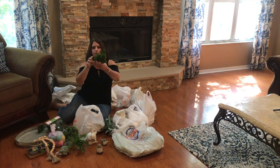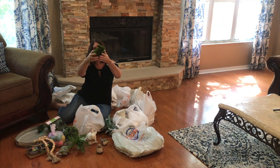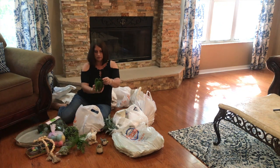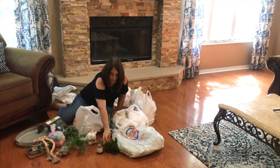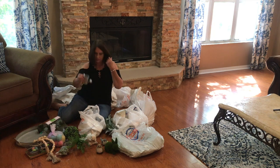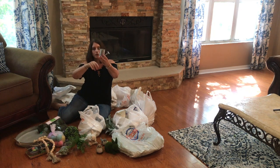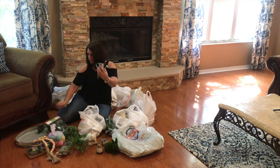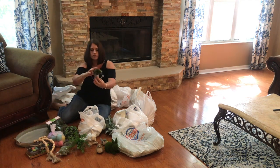Of course, couldn't pass up the little moss bunnies. So I believe I got 2 of these, and these are priced at $7.99. Oh, here's the little watering can. I just thought that was so cute and so adorable, and this was priced at $2.99. So I think this is going to look really cute, this idea here.